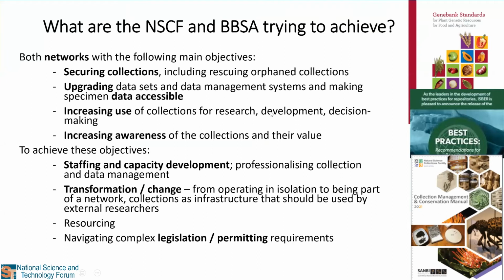So what are these 2 initiatives trying to achieve? I think they're separate, but they have some common agendas. So the first is to secure these collections, and that includes rescuing orphan collections and making sure that we comply with the standards set globally or our own standards that we've developed, like for the NSCF, based on international standards. So the first objective is just to make sure that these collections are safe.